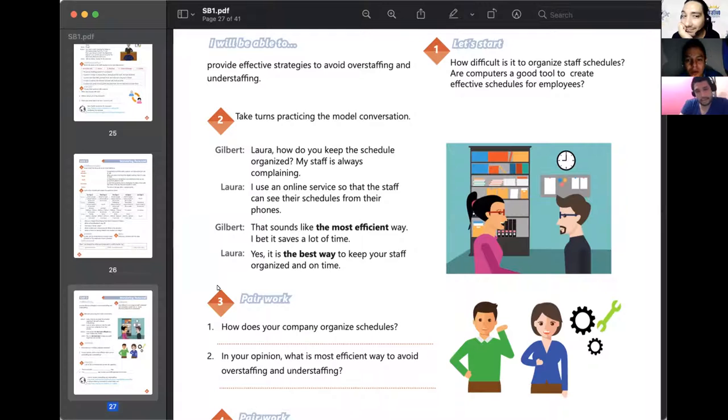Okay, change roles. Okay, Laura, how do you keep the schedule organized? My staff is always complaining. I use an online service so that the staff can see their schedule from their phone. That sounds like the most efficient way. I bet it saves a lot of time. Yes, it is the best way to keep your staff organized and on time.